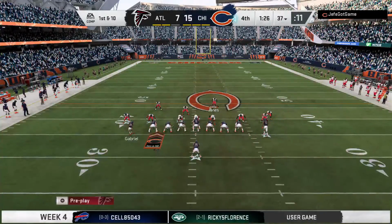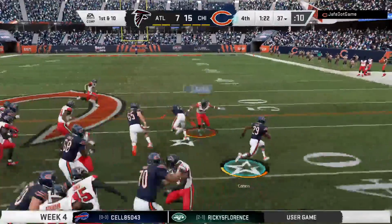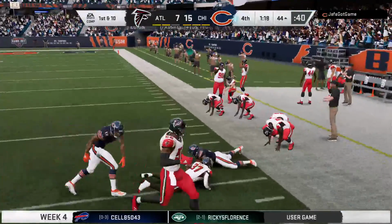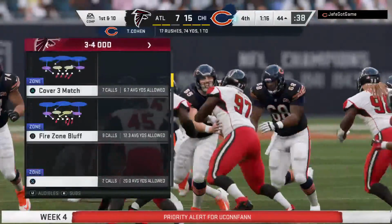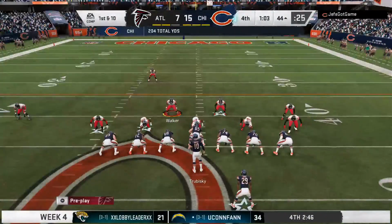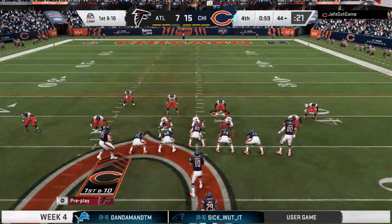Hey, alert 3. On 1st down, they go right back to Cohen. And he's got a first down and then some at midfield. And finally taken down at the 44-yard line. 18 yards on that one, and Chicago has the first. All runs on this drive so far. It's 1st and 10.